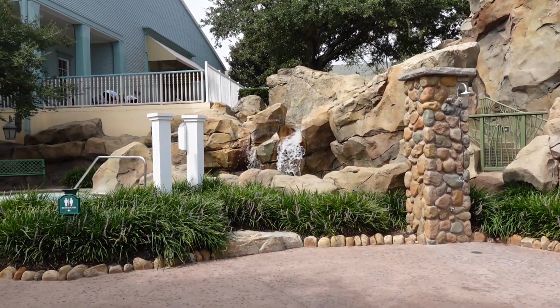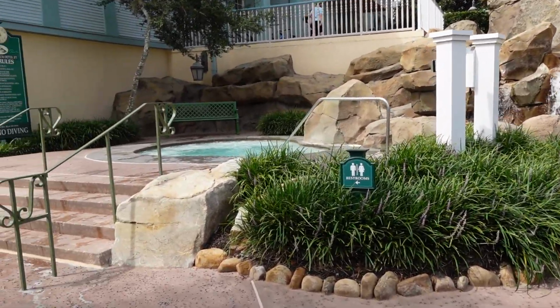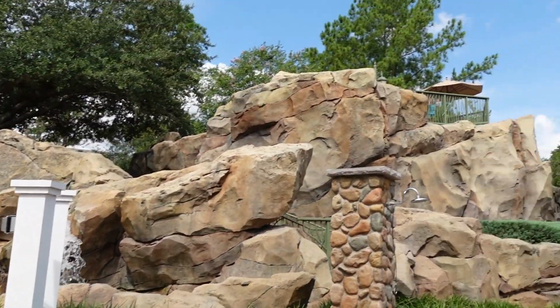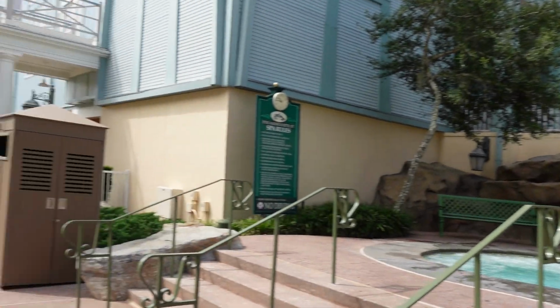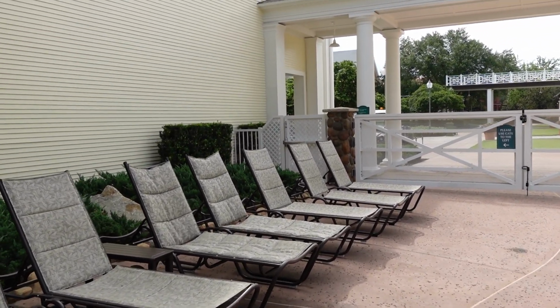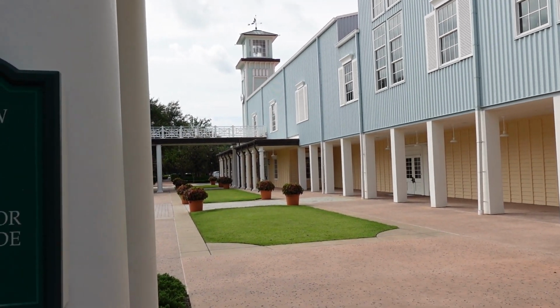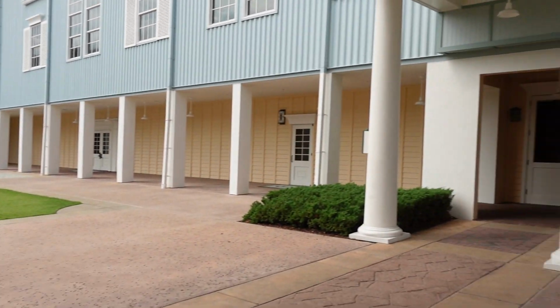This is going to be the home to my favorite spa area here at the resort, because it has this waterfall in the background right up there. And then up there is where you're going to go down the slide. But we're going to go to the left, use this left gate to see the community hall area. As you can see here, the DVC Preview Center is actually straight ahead down that way. Community hall is to our left, as well as the arcade, and then restrooms to the right.